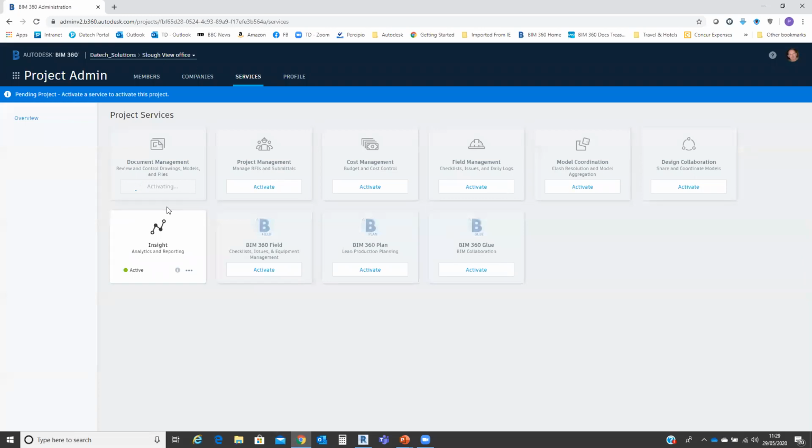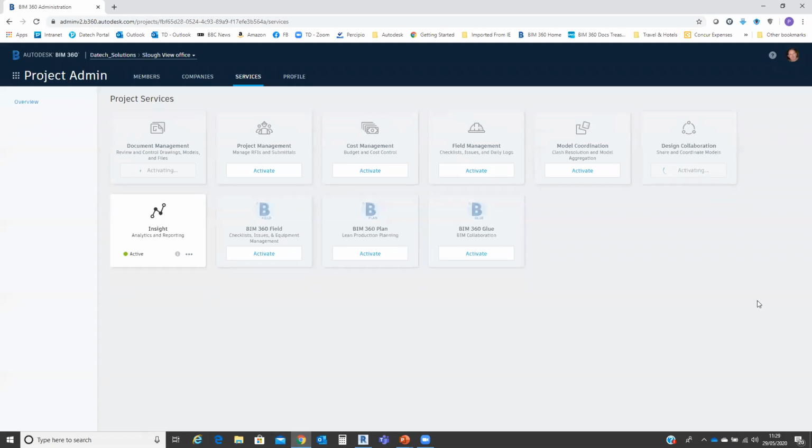Now, what I will also do in this case is use design collaboration. I'm going to use Revit and design collaboration in here, so I'm going to activate design collaboration. That's your BIM 360 Design. We won't worry too much about the other bits and pieces at this point. But once I've activated design collaboration, we can then go and create some project folders. So it's activating these.